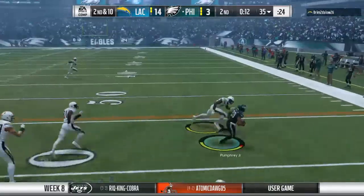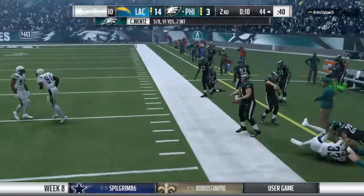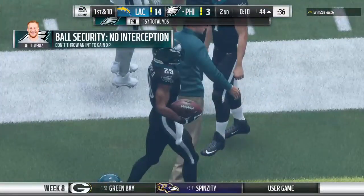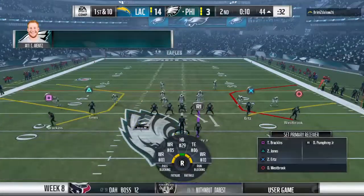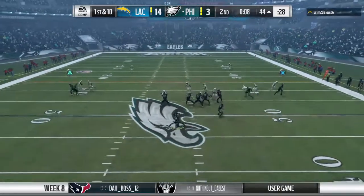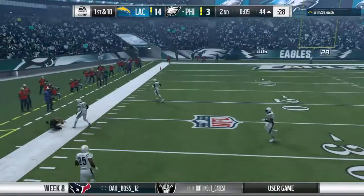Oh, it's a screen pass. That's complete. Finding some room at midfield. A good pickup there of 20 yards. When you run a screen pass really well, you got to like the look of it because so many parts come together to make it work well. The offensive linemen, where they're faking people out, the back slipping out there, catching the football, then all of them going together as one unit downfield.